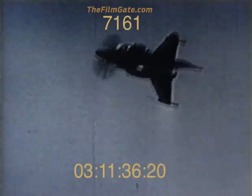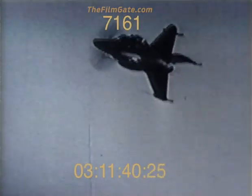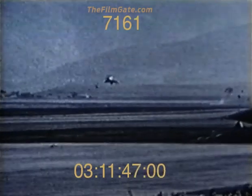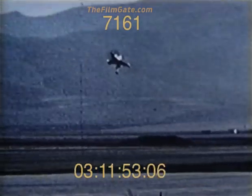To land, Pogo points its nose skyward. With an ordinary wing, there would be great risk of a stall, and the plane might fall out of control. But with the delta wing, it is a graceful maneuver, almost like penmanship in the sky.